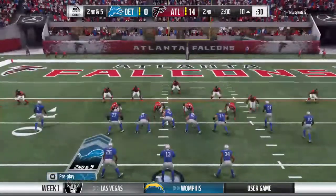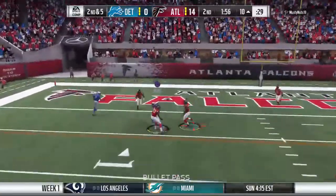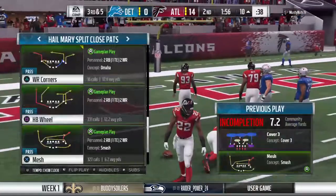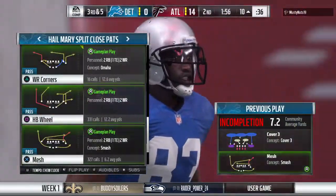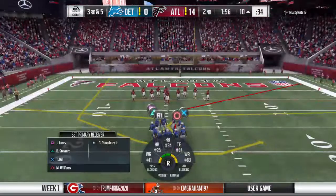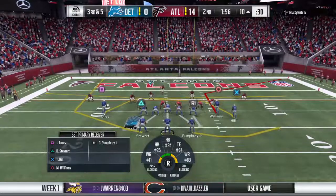Here we go. Green, 39. They're going to look to throw. And the hit jarred it loose. It's incomplete. The Lions on third down. They've been okay, 2 for 3 thus far. This will be 3rd and 5.